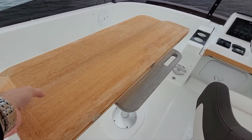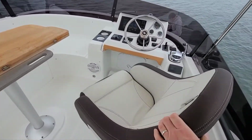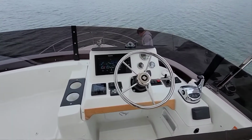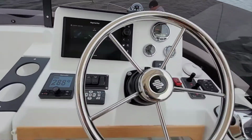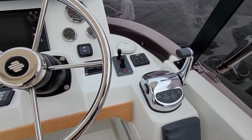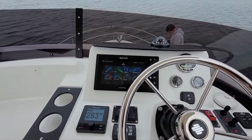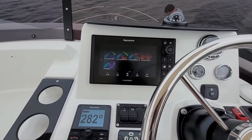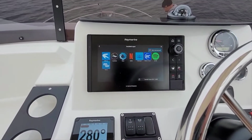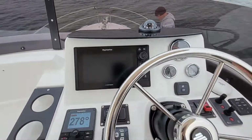And here is the solid teak expandable dining table for up top. The helm chair can spin, so when you're dining, the captain can get involved as well. And then up forward we've got very similar instruments to below. Got the Cummins electronic gear controls, quick balanced stern thrusters, Lenco trim tabs, and a decent size touchscreen Raymarine hybrid touch display. It's even got the apps. So you can hook up Netflix and all that good stuff into it.